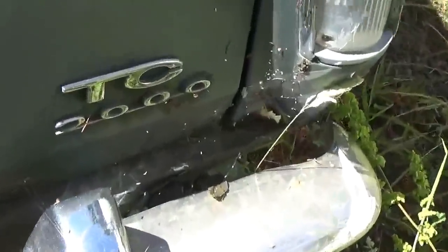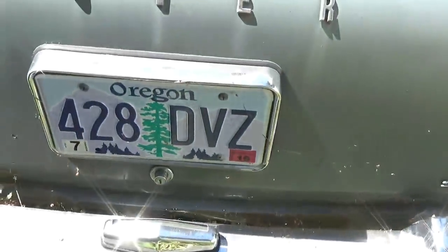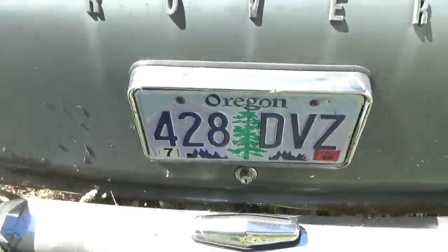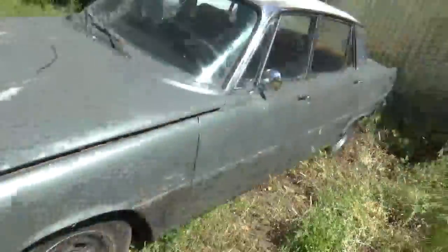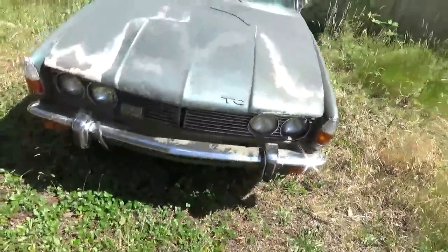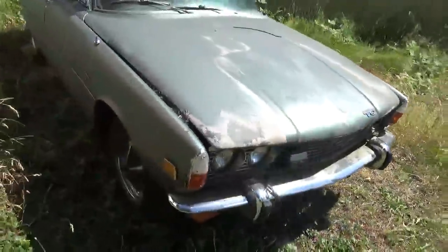It's a Rover. A Rover TC2000. Last registered, oh, holy cow. Last registered in 7 and 19. This thing's got a current registration on it. Wonder if someone's just keeping that up.